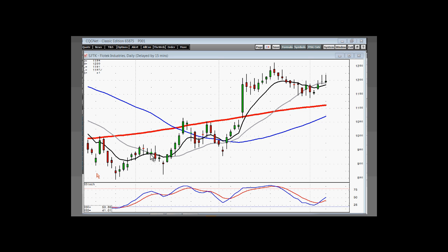What if the T-line is being followed, but it's almost always in the middle of the candle body? Avoid the stock. That's where you're going to get a whipsaw action, like we're seeing right here, where they go up and down and up and down. That usually tells you you're in a whipsaw. You probably want to just stay away from that until you see it break through a resistance level out of that trading range.